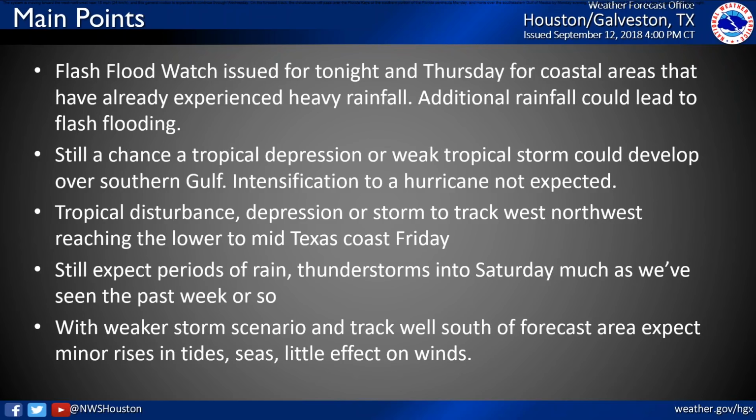Nonetheless, we do have quite a bit of rain just offshore. We have a boundary there, and this is helping focus periods of rain, occasionally heavy. Up till now, it's been concentrated right at the coast, and with the additional rainfall expected off and on through Saturday, we could be looking at some flash flooding in that coastal area. And I'll show you the flash flood watch where we're most concerned about in a moment.